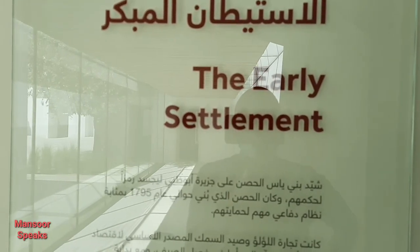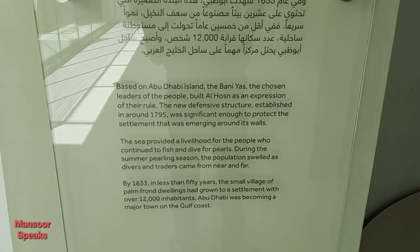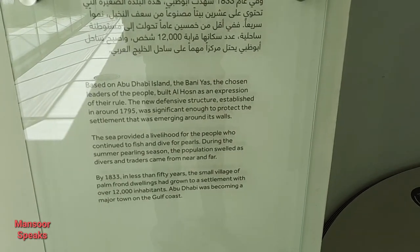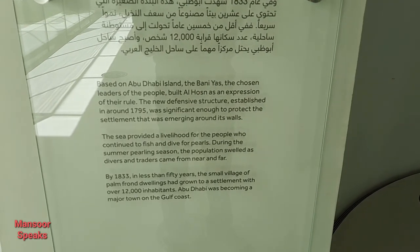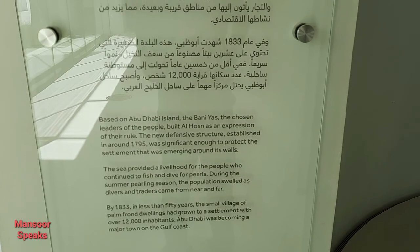This area is called the early settlement. So you can read this out. Less than 50 years. That's one of the farms. Okay. And here.